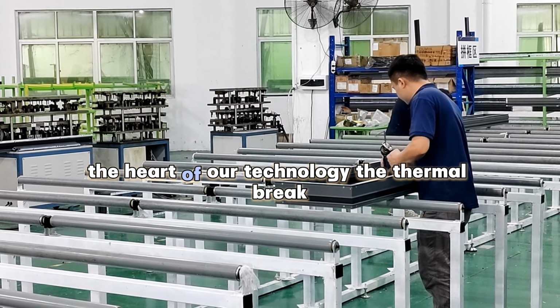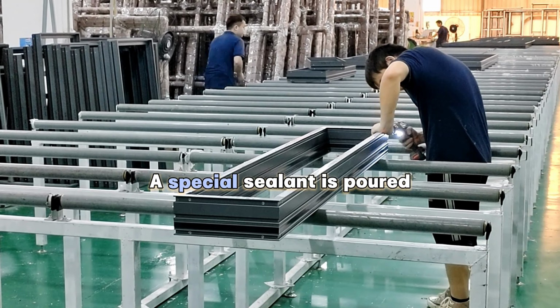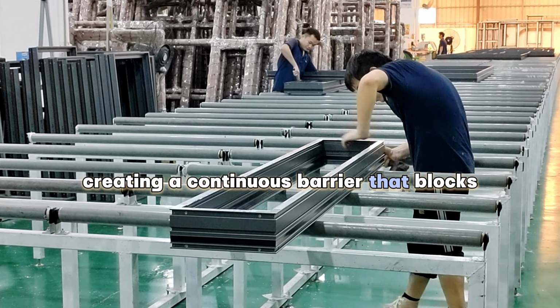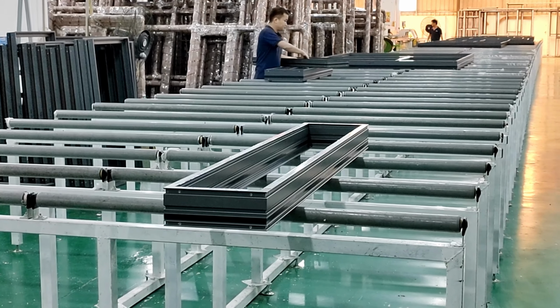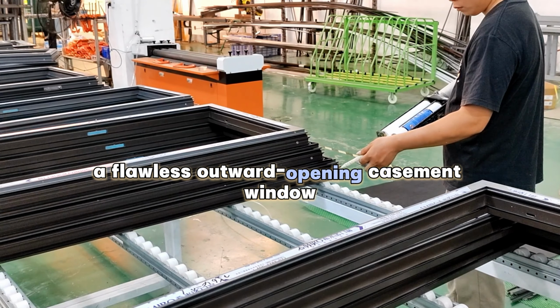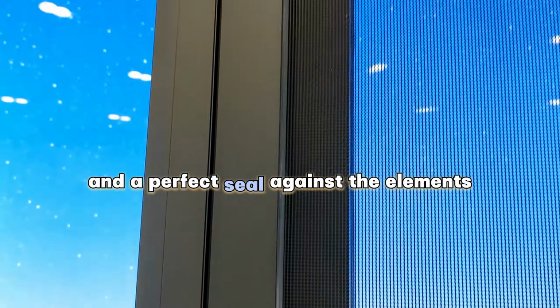The heart of our technology, the thermal break. A special sealant is poured, creating a continuous barrier that blocks heat transfer and drastically improves energy efficiency. The result: a forward-outward opening casement window, engineered for effortless operation, superior security, and a perfect shield against the elements.